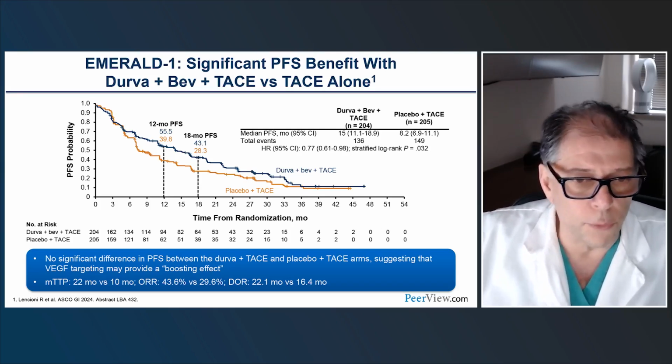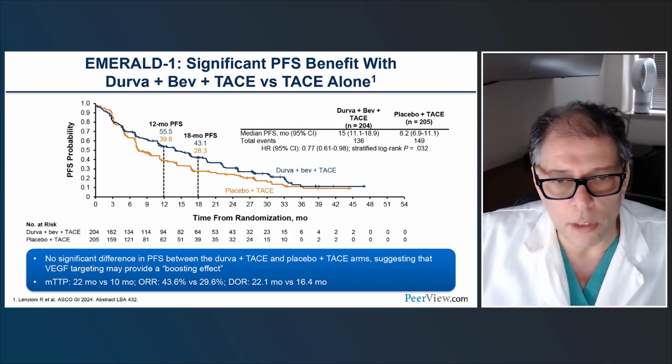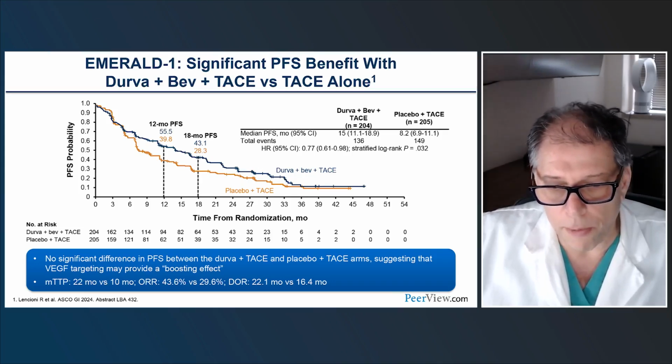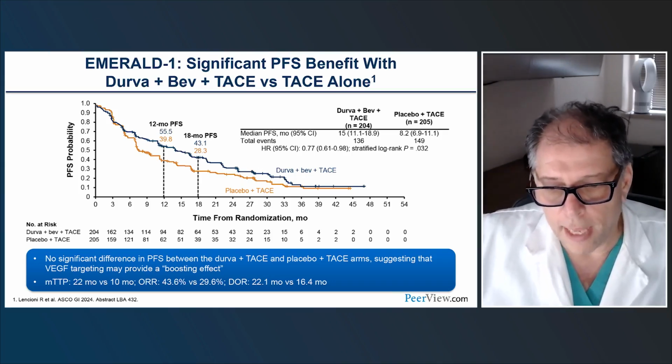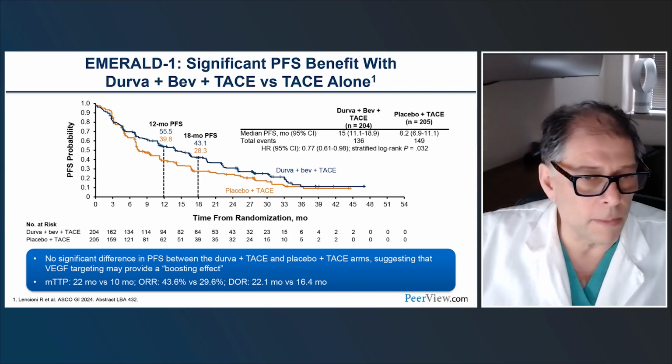But really, this is the first positive study that puts these two treatments together and imparts a clinically relevant outcome for that patient, with the almost doubling of median PFS. That difference was not seen between the Durva-TACE and placebo plus TACE arms, suggesting again that the VEGF targeting may provide some type of boosting effect.